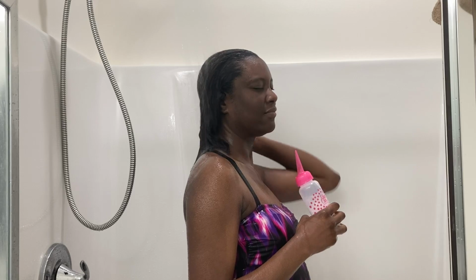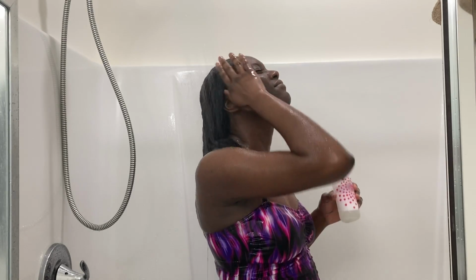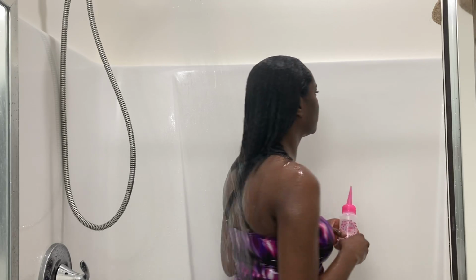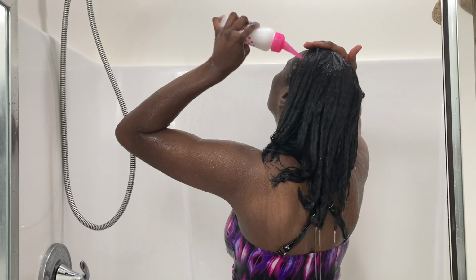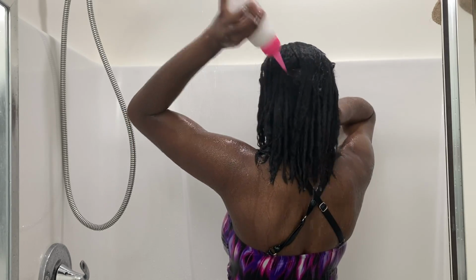The TGIN Rose Water line is, I believe, supposed to be their lighter weight moisture line. They have their whole moisture collection, which I think is supposed to be heavier in moisture, and this is supposed to be lighter in moisture. Basically, I've seen them say the moisture collection is more for higher porosity hair, and the Rose Water line is more for lower porosity hair. But I think anybody can use it. It just depends on whether or not your hair likes it.